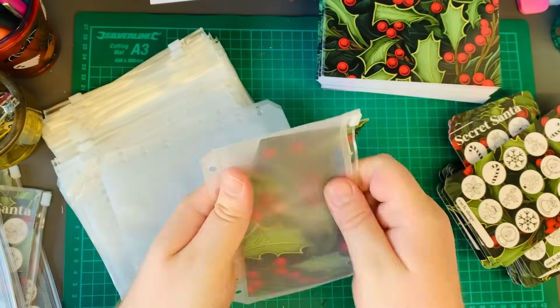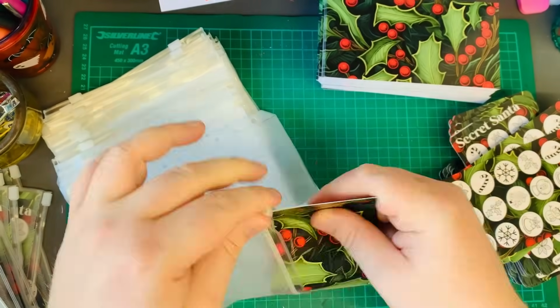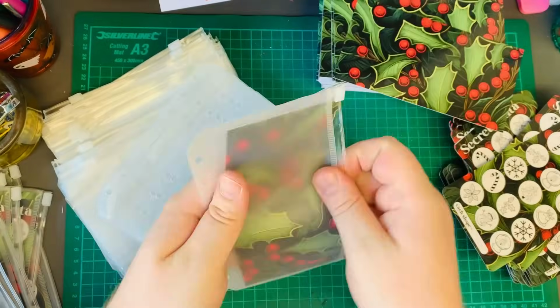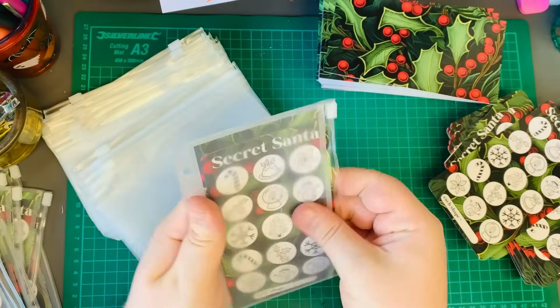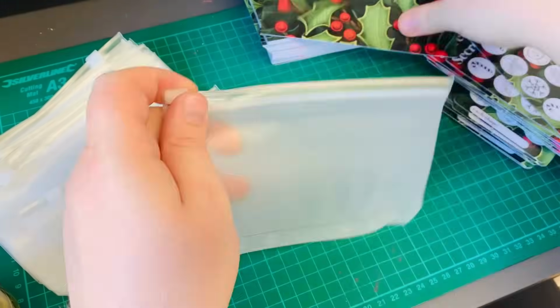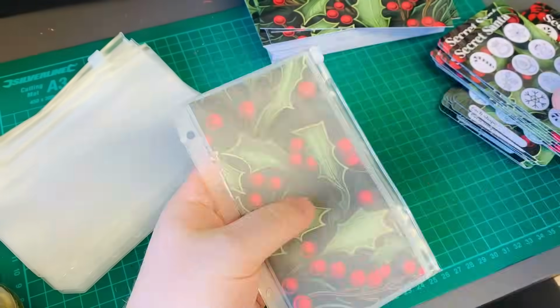I really hope you like what you see. What I'm showing you right now is a Secret Santa challenge. That's one of the days in the advent calendar. It's an insert going into a zipper envelope, of which I have currently run out at time of recording. Then we've got a Secret Santa dashboard that's going in, and this one has been trimmed a little bit shorter so it goes in and out a little easier, and you'll see that towards the end of this.